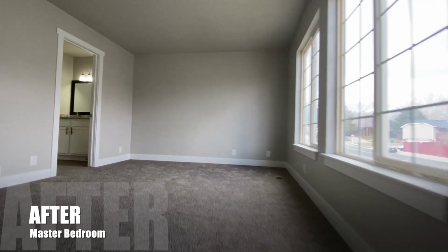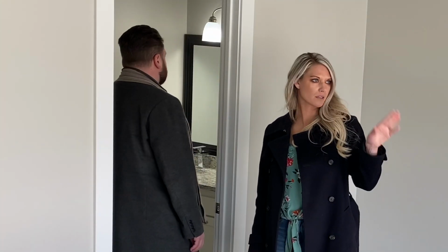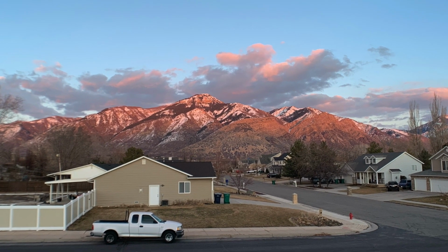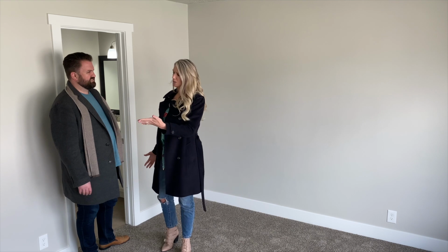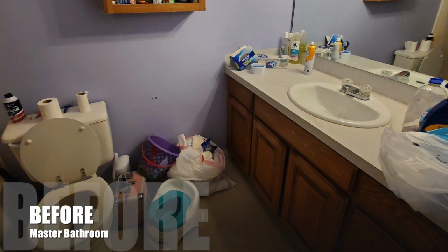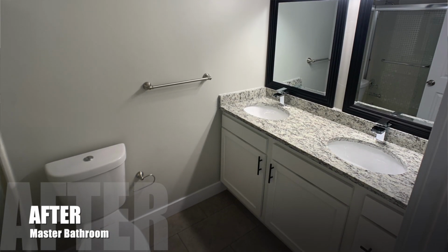Nice. That's a nice master. Yeah, really decent size. I love that it's facing the mountains. You're going to wake up every morning and look at the mountains. Yeah, this is great. And then the bathroom turned out really great. The master walk-in closet turned out fantastic. Wow. Remember how nasty this bathroom was? I mean, it turned out amazing. And look how well it cleaned up. I mean, this is awesome.